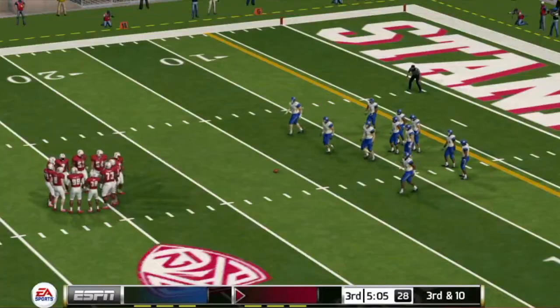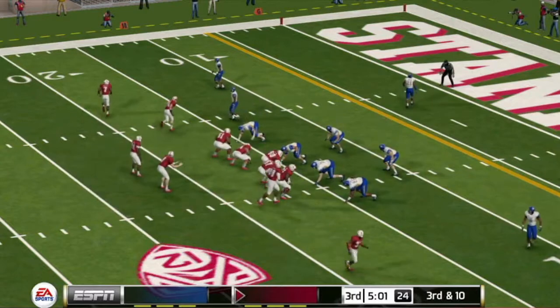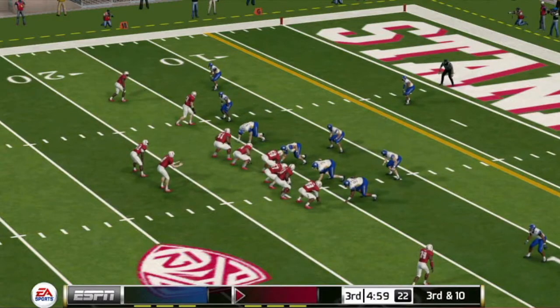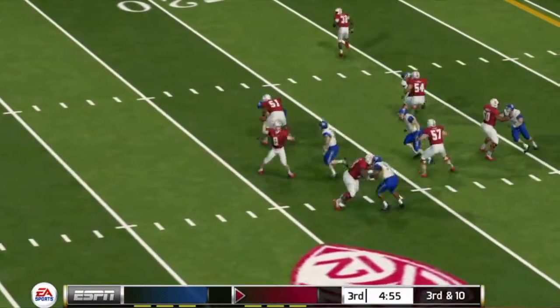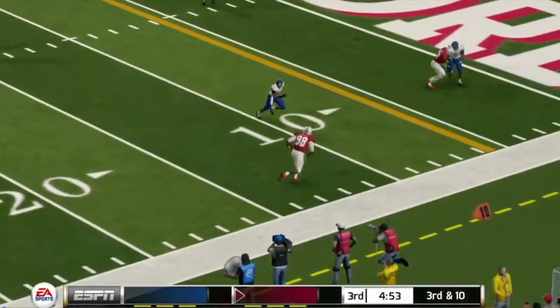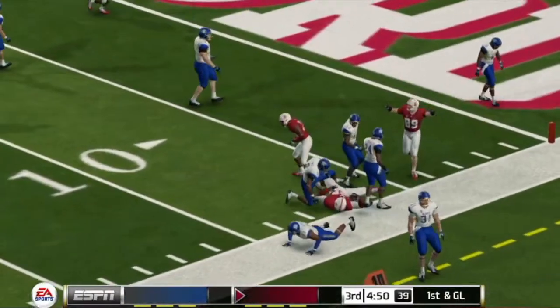And here's another 3rd down. Tight end left. Four down. Watch seven. Green nine. Looking for the corner, and it's caught. And he hits him hard at the 5-yard line.